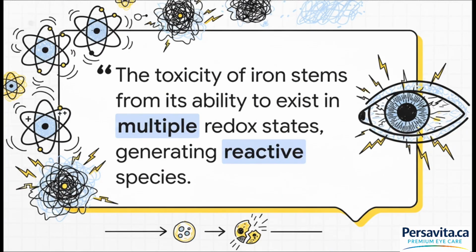And this quote here really nails it. Iron isn't just hanging around at the scene of the crime. Its unique chemical makeup actually makes it the perfect catalyst for all this destruction. See, it can easily switch its electrical charge back and forth, and that's exactly what allows it to keep churning out these destructive molecules, turning something our body needs, a vital nutrient, into a deadly weapon.